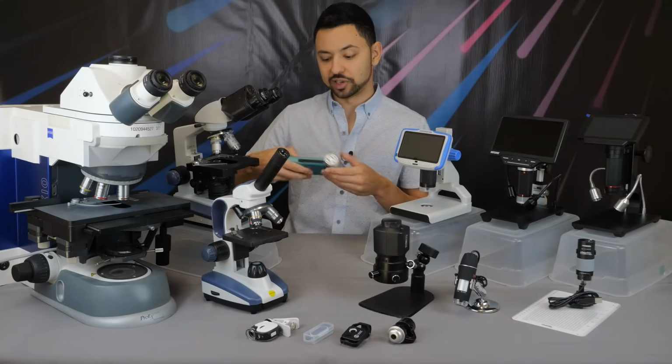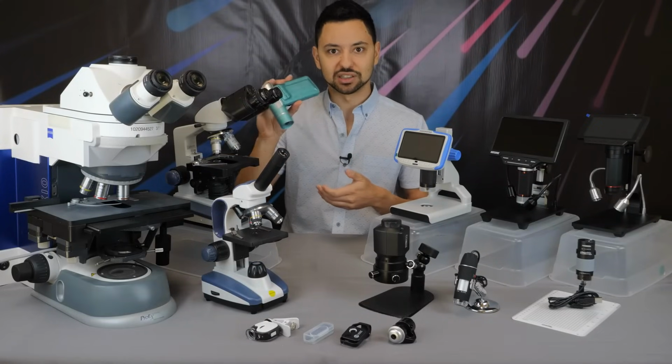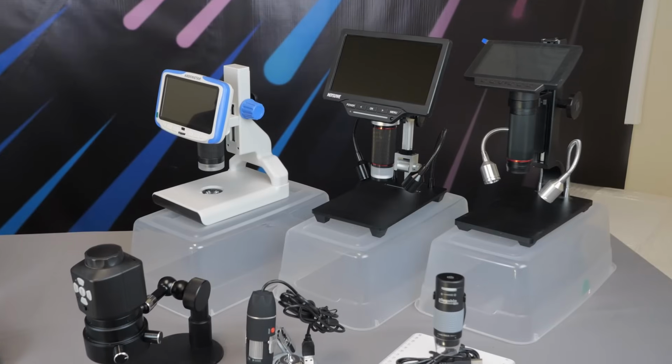Build quality is good. Image quality is great. By the way, they did send this to me for free, but hopefully I'm not too biased here since I am hating on it. Moving on to our digital microscopes.